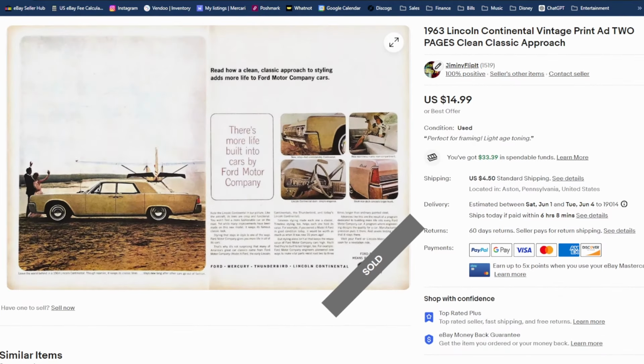It's 1963 we go for this double page ad for Lincoln Continental. 2 pages as you see right there, $15. And we also have an airplane. And the image on the left side anyway, you can see it says Clean Classic Approach.